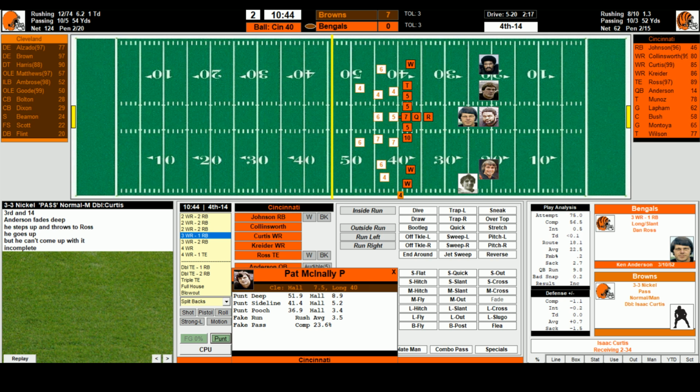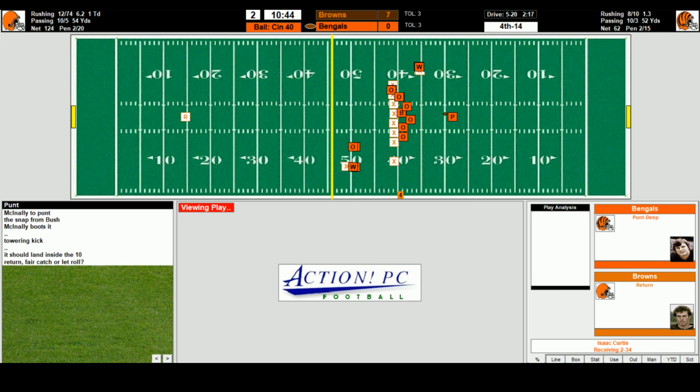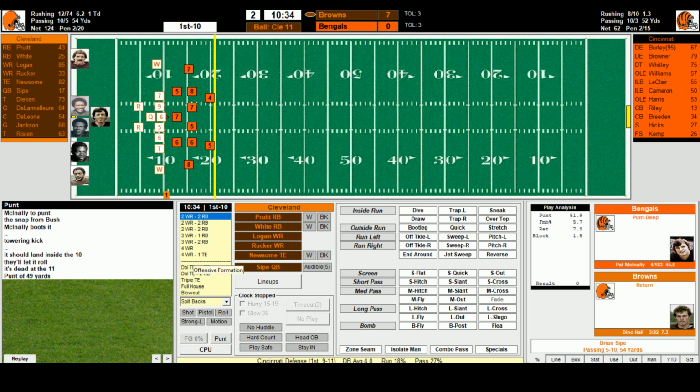Going to get a boomer here, 51 yards. He's going to hope to pin the Browns back inside their 10. It will land inside the 10. Cleveland will let it roll. And it will roll short of the 10. It stops at the 11. It's a 49-yard punt. 10:34 to go in the half.